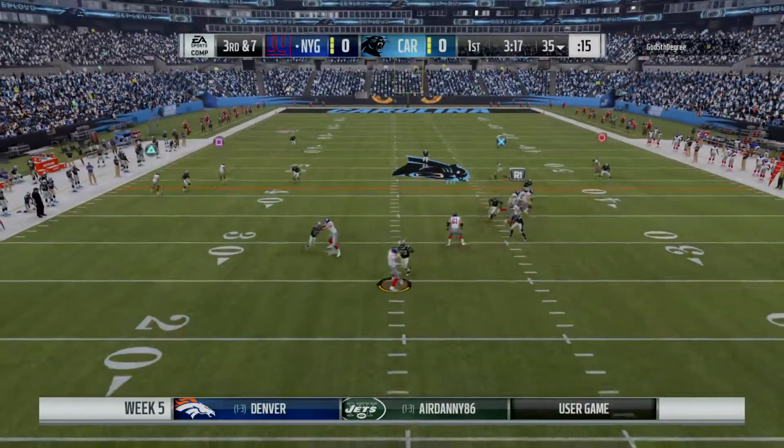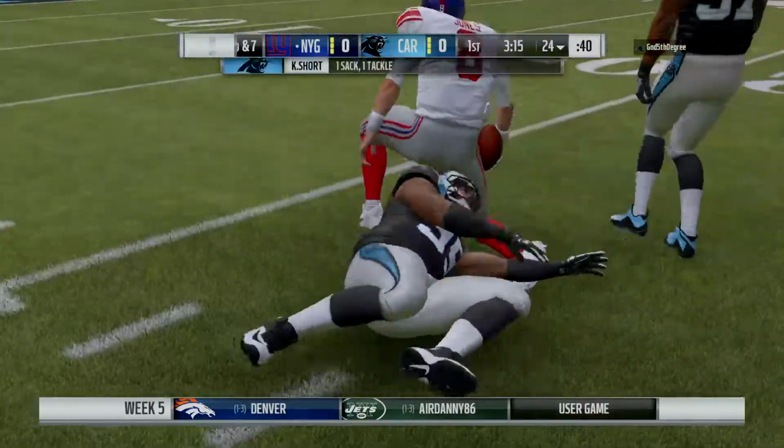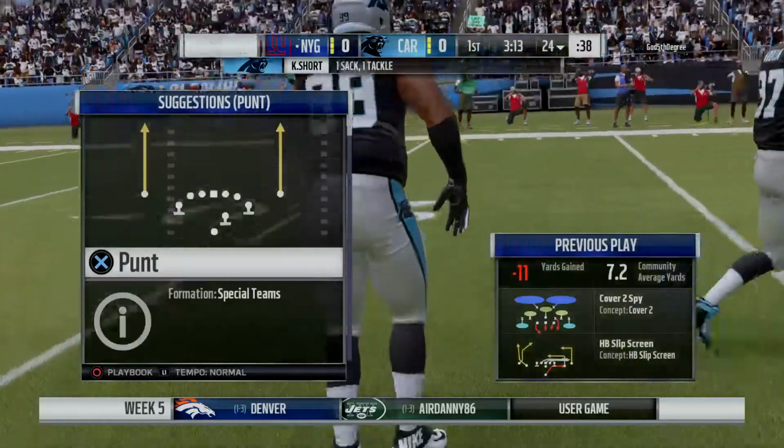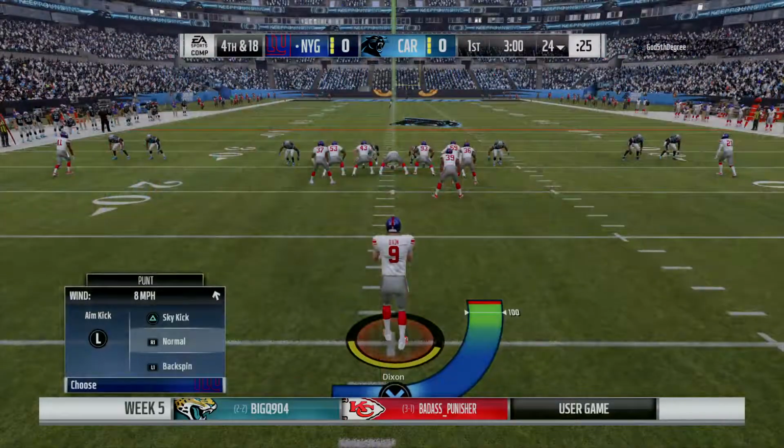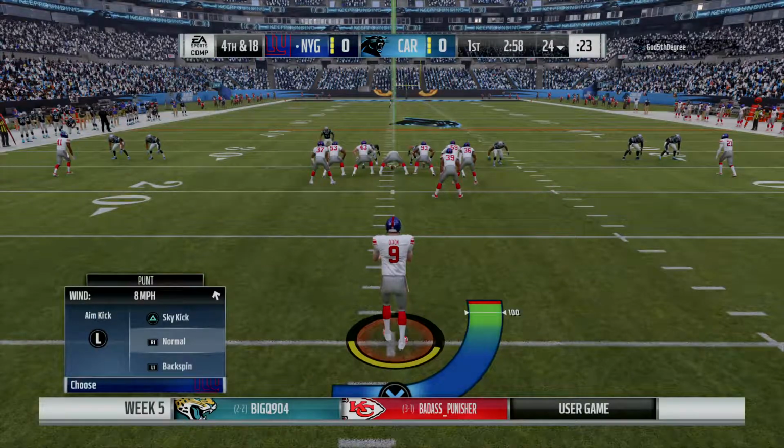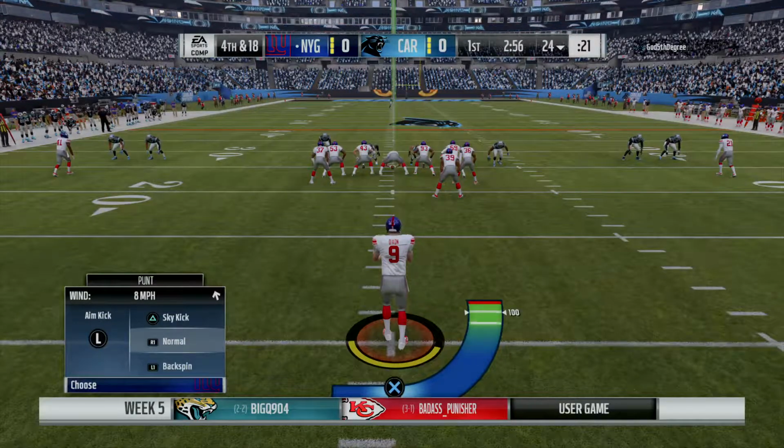Third down. Jones, nowhere to escape, and he goes down. K'Wan short. Able to get him down for a loss of 11 on the play, and it'll be fourth down.